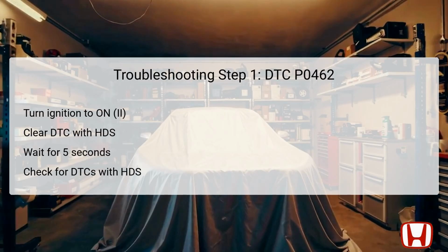The first step in troubleshooting DTC P0462 involves verifying the problem through systematic checks like turning the ignition switch to on, which powers vehicle electronics and prepares the vehicle for diagnostic checks. Then, clear the DTC using the Honda Diagnostics System, HDS, a specialized tool that communicates with the vehicle's onboard computers. After clearing the DTC, wait for 5 seconds, allowing the system to refresh and assess any lingering or new issues.